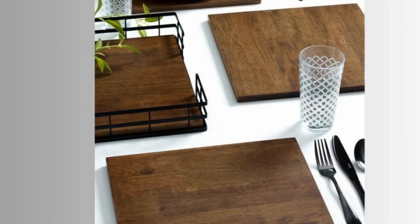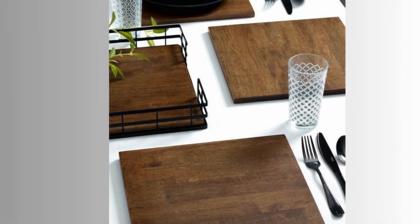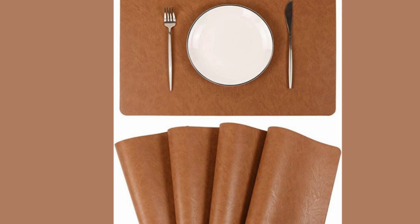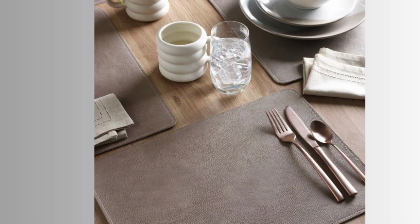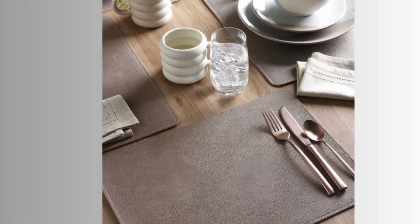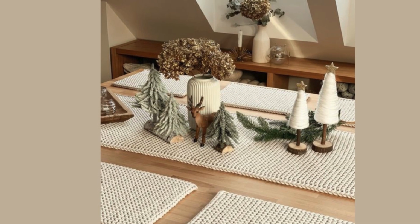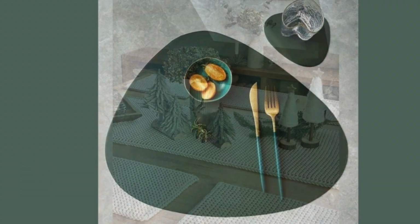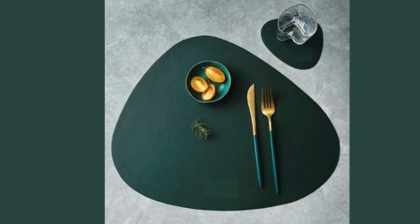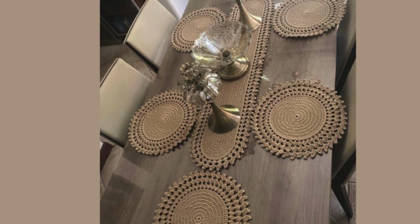Ultimate crochet table runner mats bring a touch of elegance and charm to any dining space with their stylish handmade designs and patterns. These unique pieces showcase the skill and creativity of artisans, featuring intricate stitches and motifs that range from traditional to contemporary, often crafted with high quality yarns in a variety of colors. They can complement any decor from rustic farmhouse to modern chic.